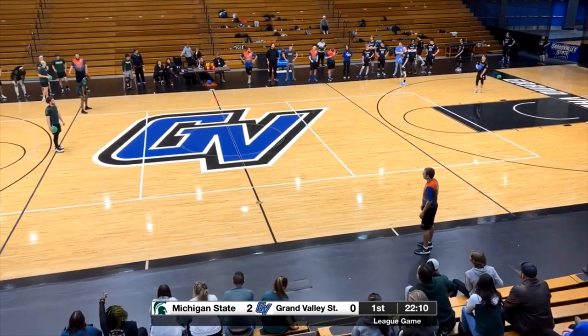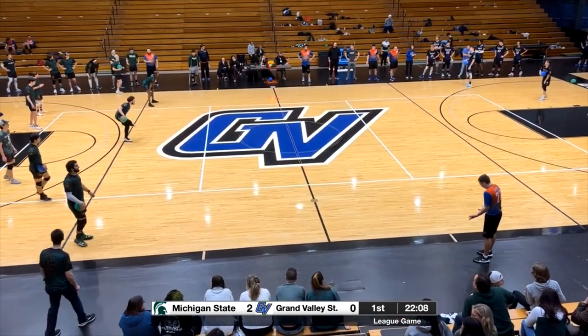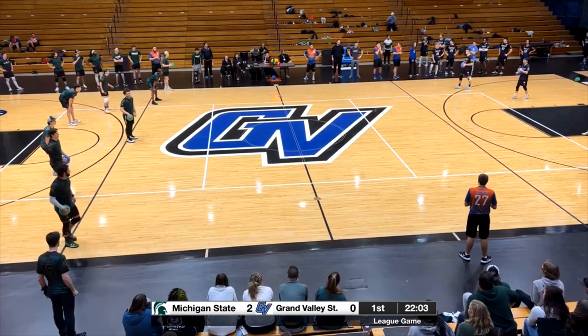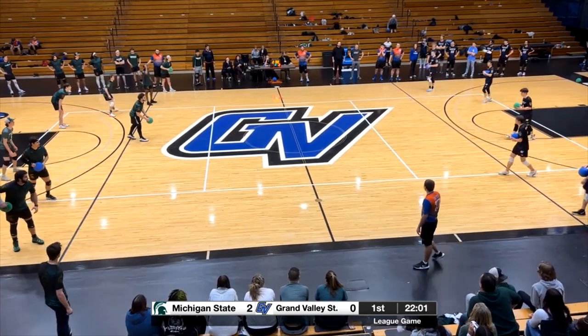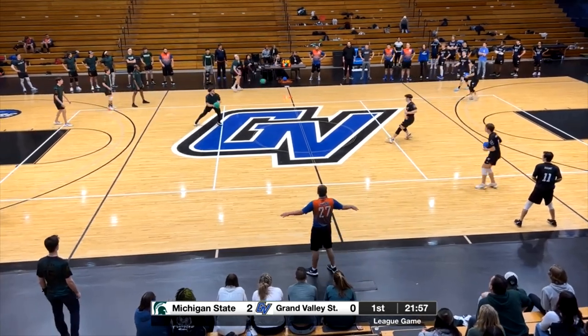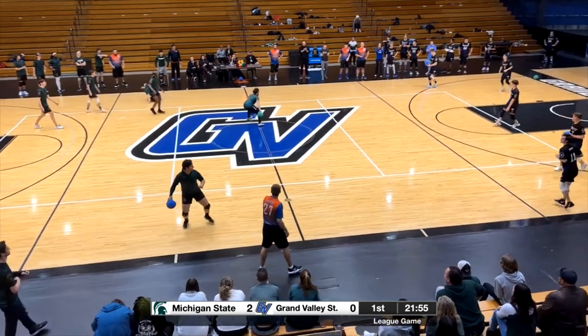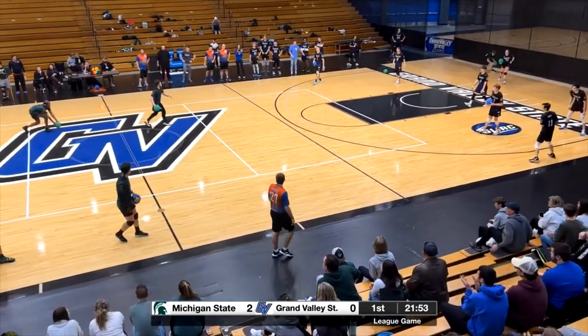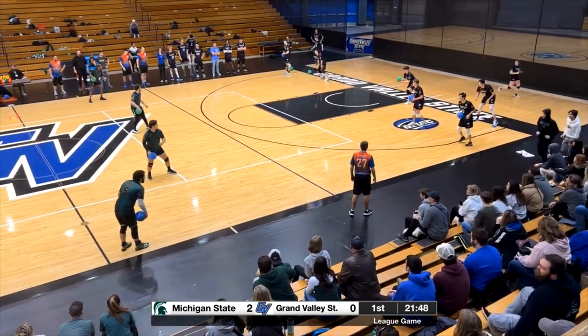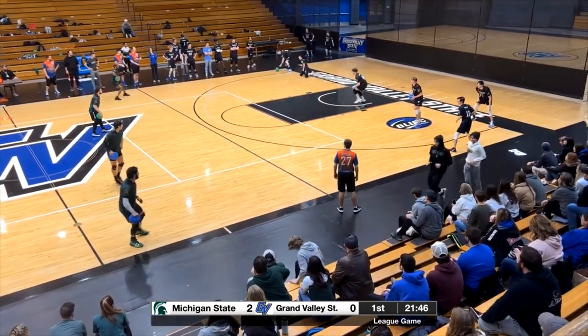All right. 22 left, second half. Michigan State hanging on to a 2-0 lead right now. Grand Valley was threatening, but some of the momentum got taken away. Aiden Jacobs with a nice counter from the middle to the sideline there. Now Barry Butler is going to come up. He's going to pump, wait for some help. He's got Hackman and Marks flanking him.